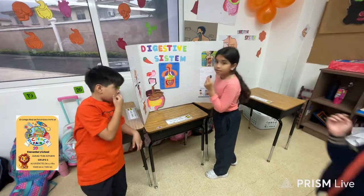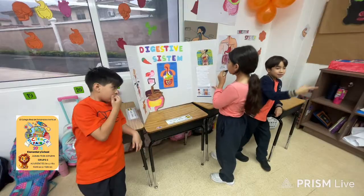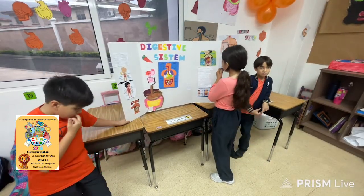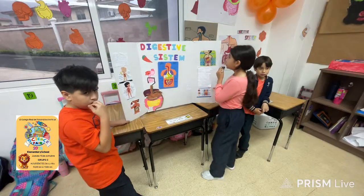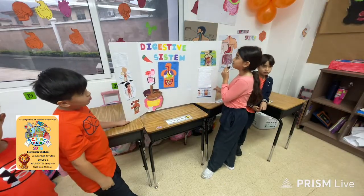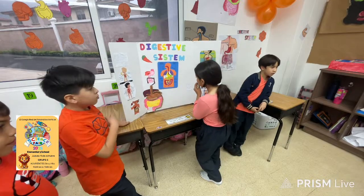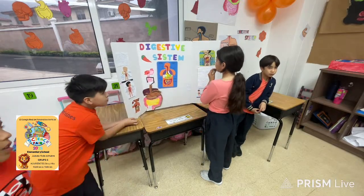What are the main organs of the digestive system? The liver, the stomach, the large intestine, the small intestine, and the mouth.